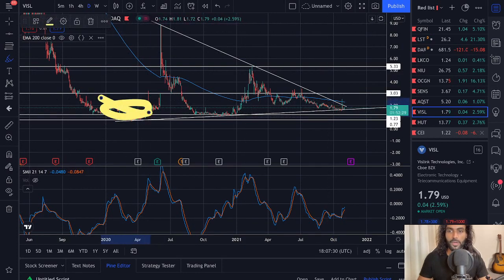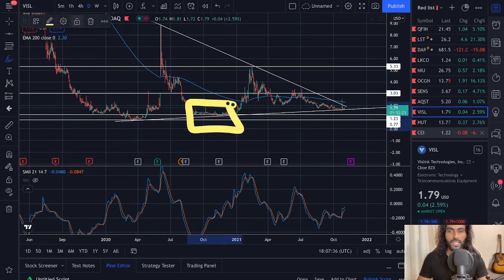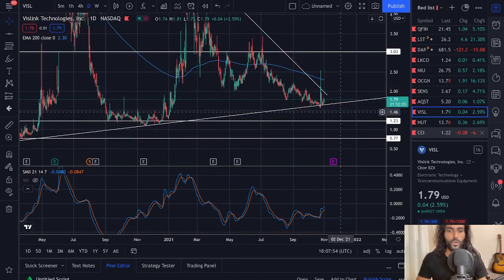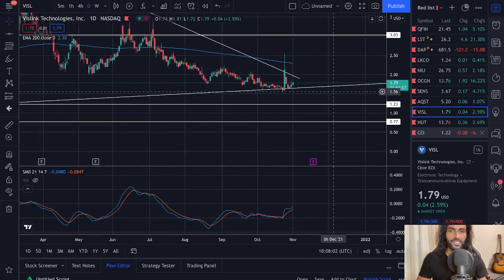Then the price expanded until the $8, and here is the reloading phase. Then the price jumped until the $5, right now around the $1.70, and we have the test for the squeeze, which is around the $3. So what's going to happen for this one? First off, we want to hold this last bottom, around this level, around the $1.57 or 56 to be exact. This is the bottom, guys.